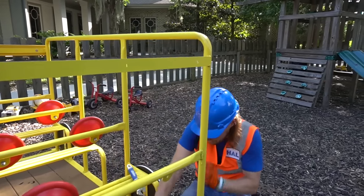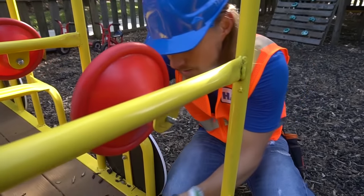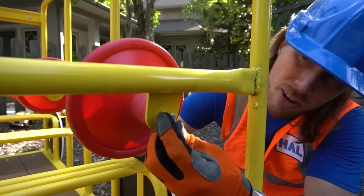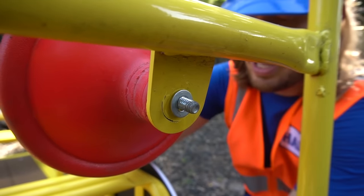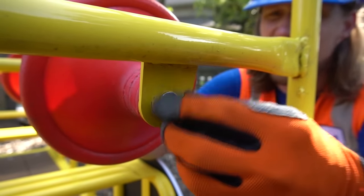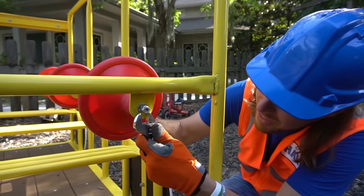This will be the last steering wheel. Aren't these really cool? Oh yeah. Slide that in right there. There we go. Gotta get our washer. Slide it on. And our nut. Right there. Oh yeah, there we go. And then we get our adjustable wrench back out.